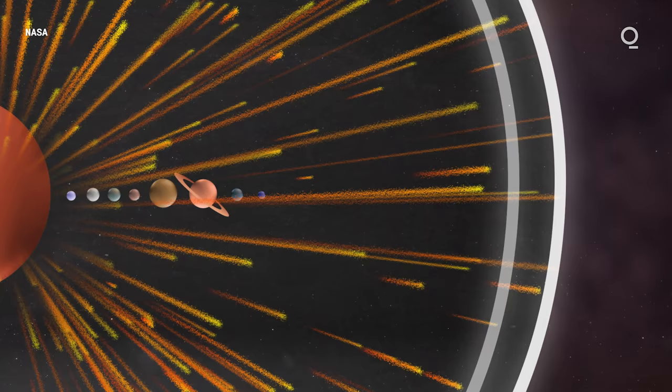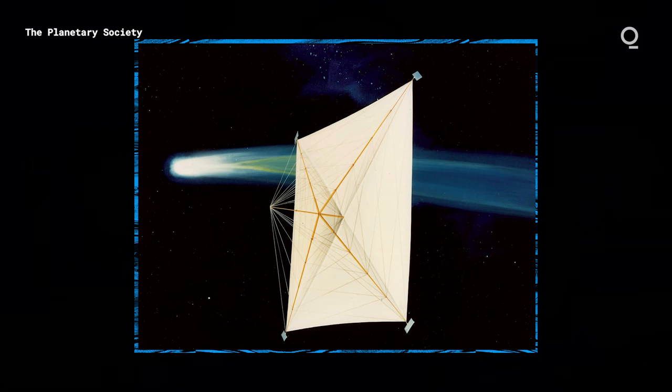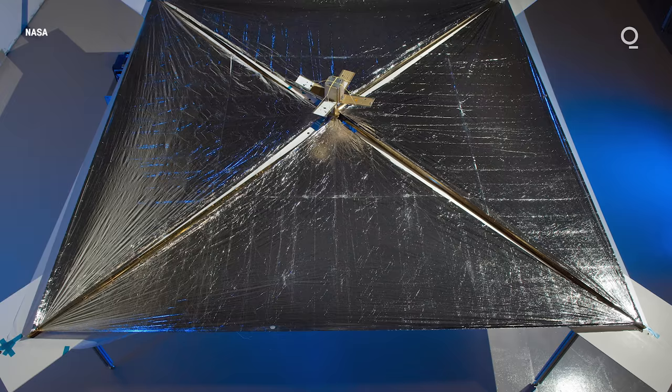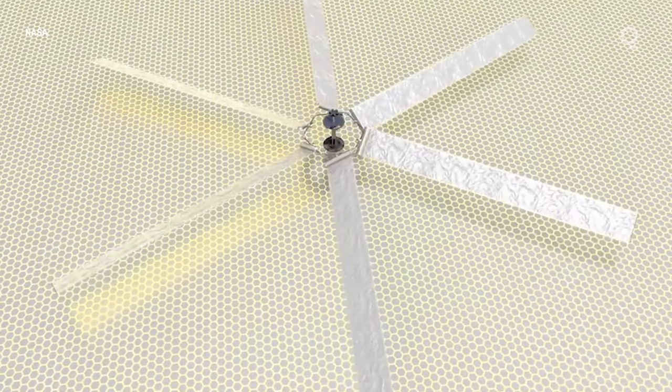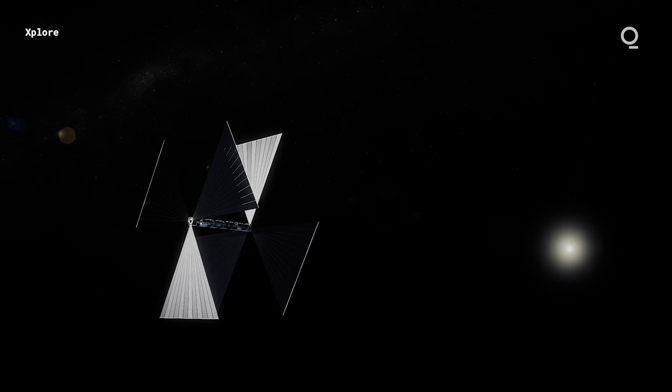One of the main disadvantages with current solar sail designs is that they are monolithic, which means that you ultimately have to pitch, roll, and yaw the entire sail. But if you can break the sail up into component parts, you can then individually articulate each of those components and you can gain a lot more maneuverability. And that's what a company called Explorer are working on with their sun vane concept.